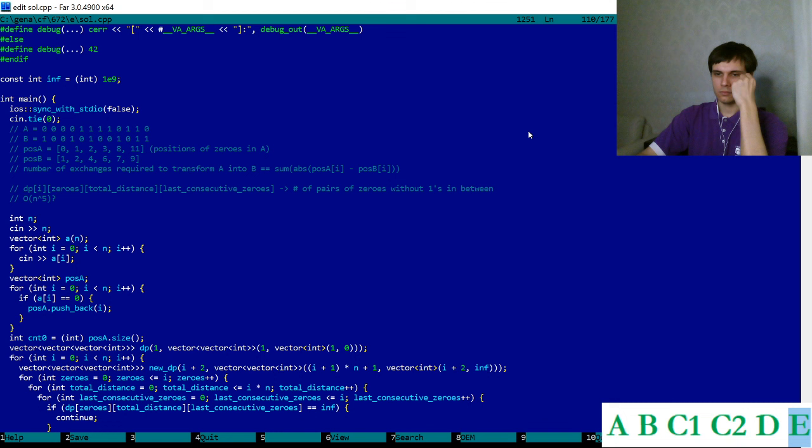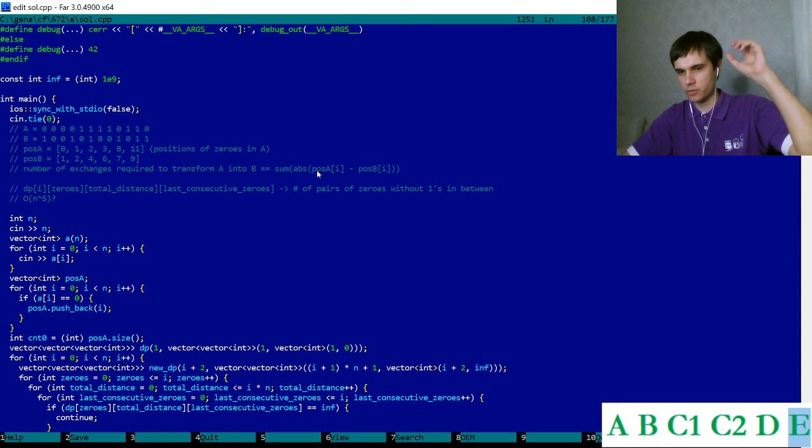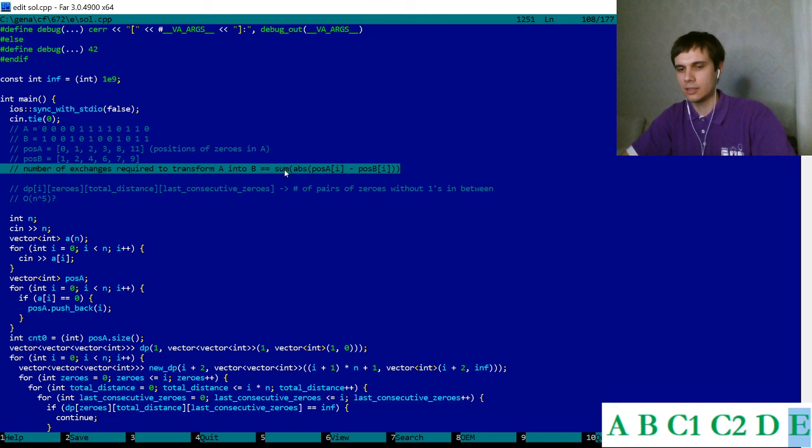So basically my solution, just to reiterate on my solution to E, I will not explain it thoroughly, but maybe you can check the video later and maybe it will be more clear. So basically I want to create the sequence which I want to be in the end. I have sequence A and I want to build sequence B of zeros and ones, which has the same number of zeros and the same number of ones. The first idea is that the number of exchanges required to transform one sequence into another is the total distance between positions of the first zero in A and the first zero in B, the second zero in A to the second zero in B, and so on. So we can easily calculate the number of exchanges required to transform one sequence into another.